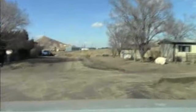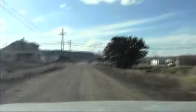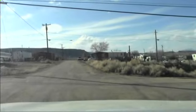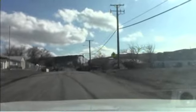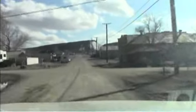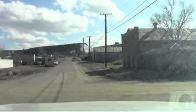That house is empty. We are on Hall Street. Now we come to 5th Avenue. We'll go up this way and look at some of these old homes up here. You can see there's still a lot of snow on the ground around here. Goldfield Elementary School, home of the Eagles. And here we go down to here.